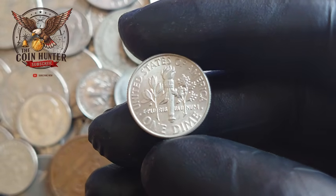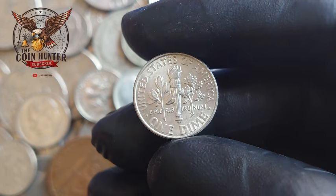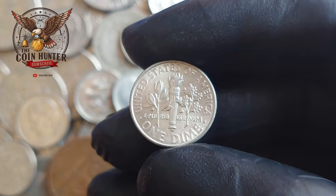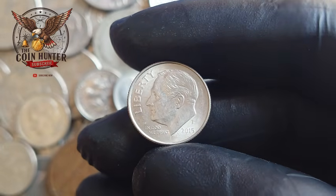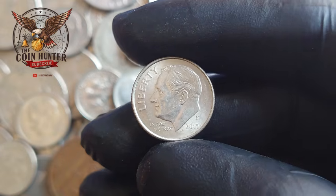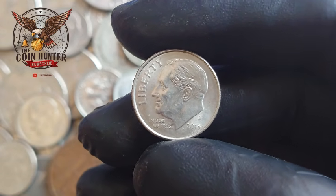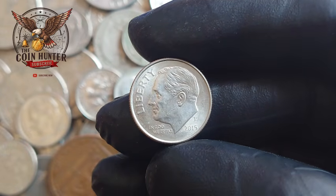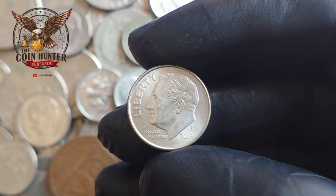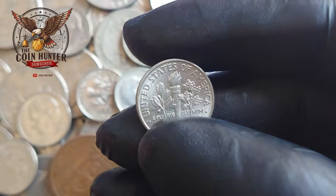The authentication process for this particular coin required unprecedented measures. It was examined by specialists at three different major grading services, subjected to electron microscopy analysis at a materials science laboratory, and even analyzed using advanced metallurgical techniques typically reserved for aerospace applications, all to verify that the error was genuine and not the result of post-mint alteration or counterfeiting.